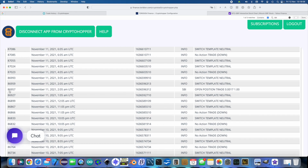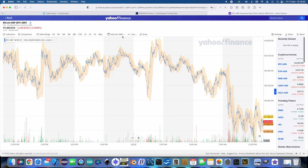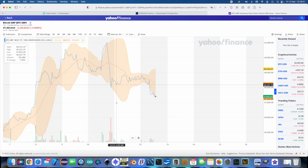So here we've got an SBI entry, November the 11th, 2:05 a.m. UTC, which is now GMT because the clocks have changed. So we've got an open position there with a 1% take profit. Let's have a look at 2:05 on the 11th. So let's go back and have a look at that.